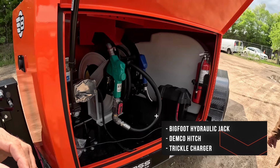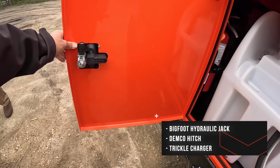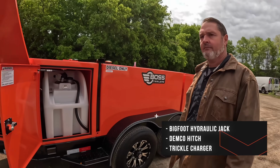Okay. So this trailer is really designed so you can bring it out to the field if you're working, if you're out on a job site, like what you're going to be using it for. It's going to be our fuel storage for snow plowing.